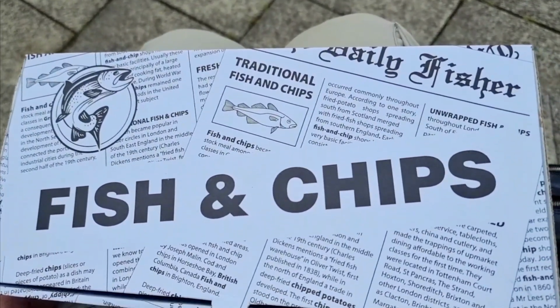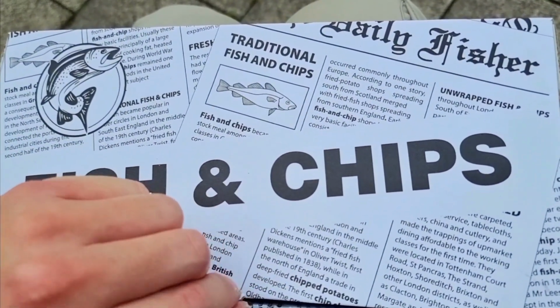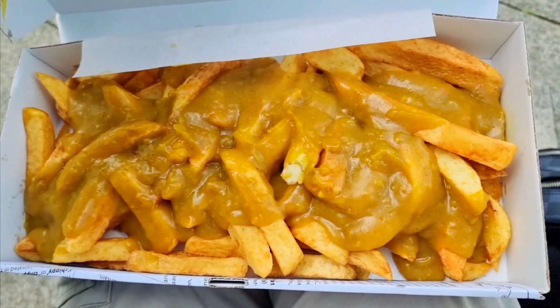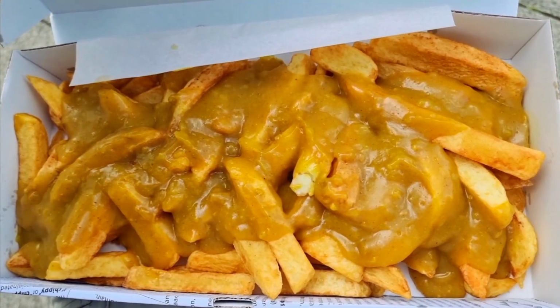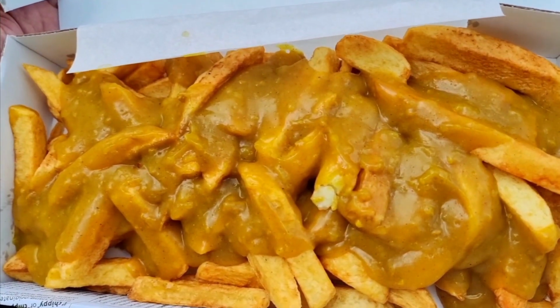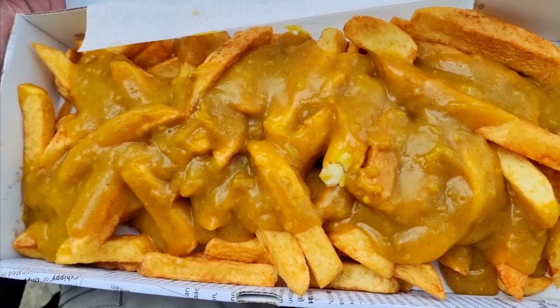So I bought myself some Korean chips from Hook and Line Fish Shop on Marion Street, I think it is. Just look at them, they look amazing. It's my favourite chip shop. It always has been. It's really nice, and I'm not even being biased. You should come and try it for yourself.